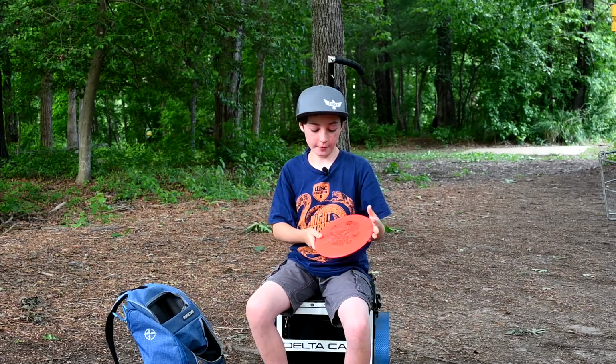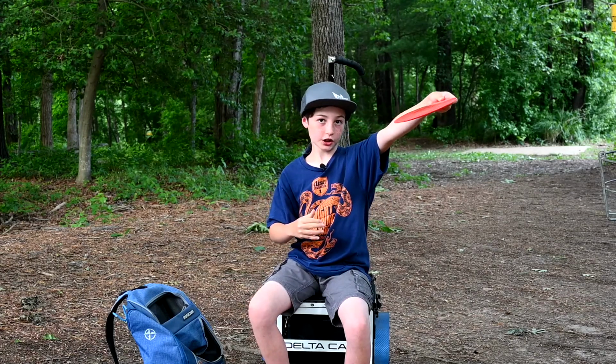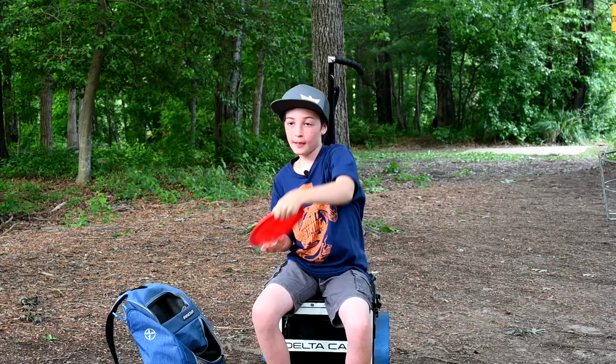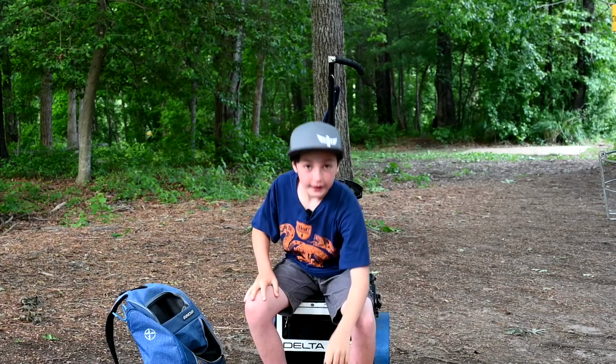Last disc, I have my Cloudbreaker 3. I like this disc for big anhyzer shots or just big spike hyzer lines to the basket. And sometimes I'll use it for a skip shot. That is my in the bag.